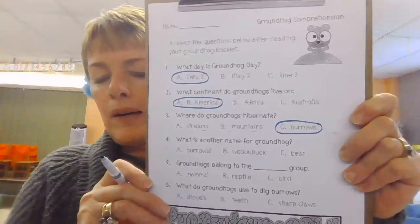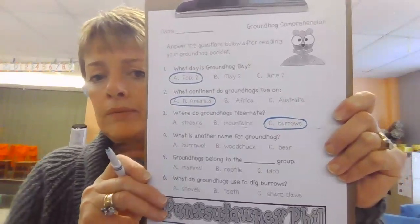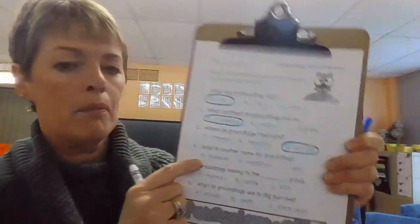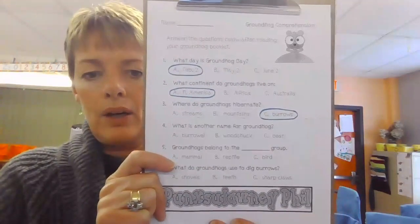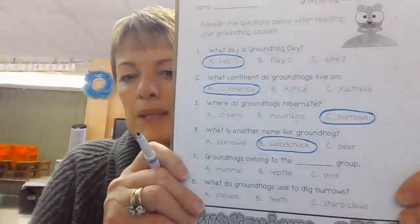Okay. Number 4. What is another name for groundhog? I think most of the people around here call it this, but let's see if you remember. Was it A, burrowel, B, woodchuck, or C, bear? Which one? I think I remember this one because I told you, I think this is what they call it around here. We don't actually call it a groundhog around here. Let's see. Yes, it's B, a woodchuck.